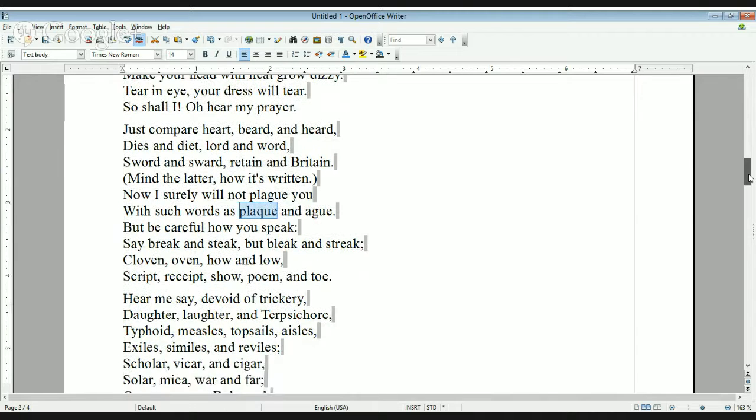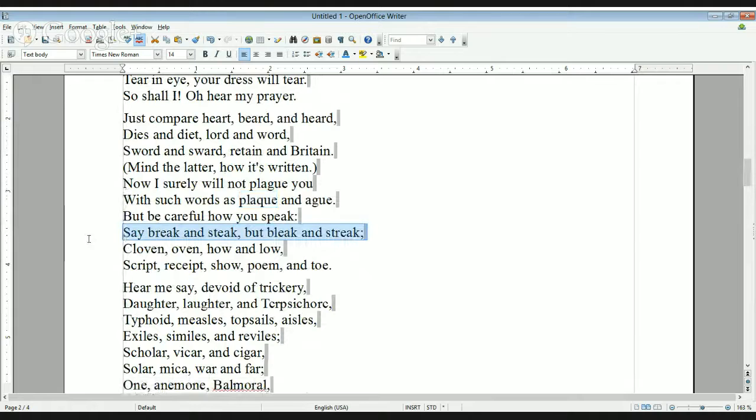And the next line that's pretty interesting is this one here. Say break and stake, but bleak and streak. What do you guys think? Anyone want to describe the difference between those words? Break, stake, bleak, streak. Ali, are you there? Okay, how about Elisa then? Tell us what's the difference between break, stake, and bleak, streak.